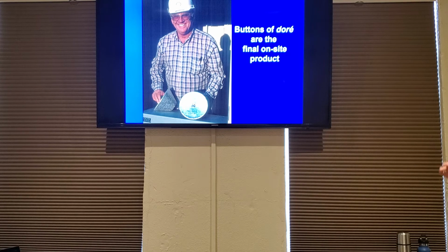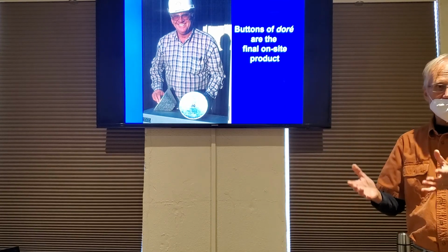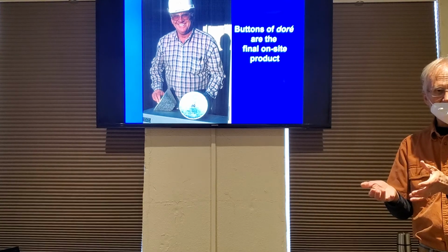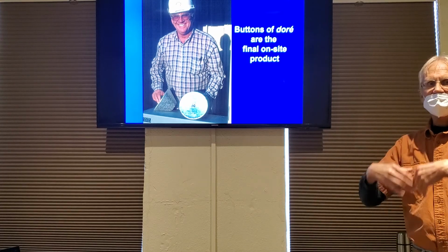But it's got to have access to the gold itself. That's why if you've got a deposit where, say, the gold is tied up in pyrite or in other sulfides, that's a non-starter. What you have to do is take the sulfides and oxidize them.